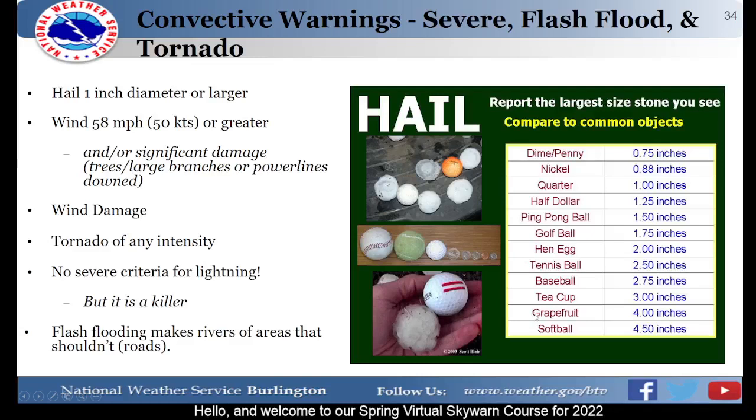First, let's talk a little bit more about the warnings, specifically severe, flash flood and tornado warnings. So what is it when we say, hey, there's a severe thunderstorm warning out, and when you see it broadcast on the news, what all does that mean? When we're talking about a severe thunderstorm warning, we think based on radar indications in the storm environment that the potential for hail 1 inch in diameter or larger is possible within that thunderstorm, and significant wind damage or wind gusts greater than 58 miles per hour are possible.